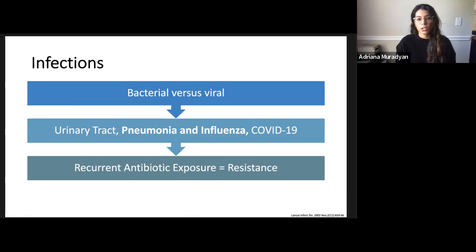Any viral infections that can be treated with a vaccine would be ideal because they don't have that innate working at its peak. In addition to vaccines, recurrent antibiotics exposure leads to resistance and C. diff, which is another co-infection that is going to be affecting their immune system. So infections are just not ideal.